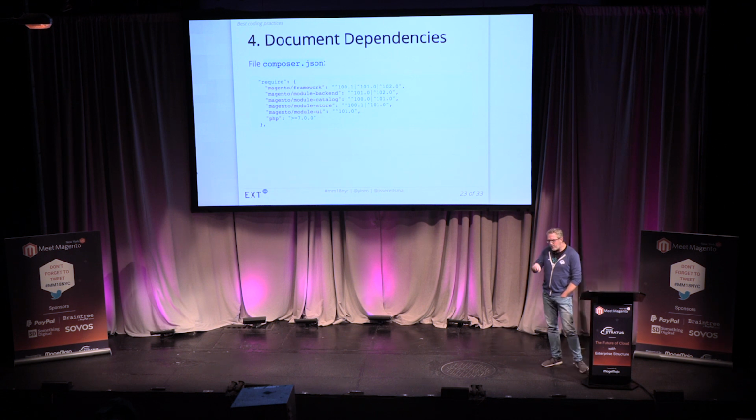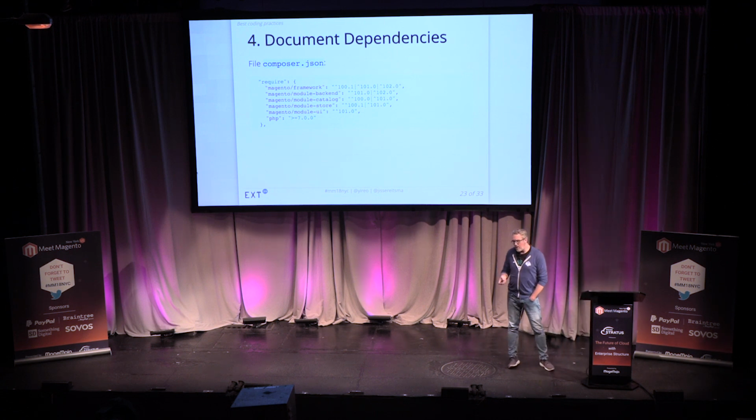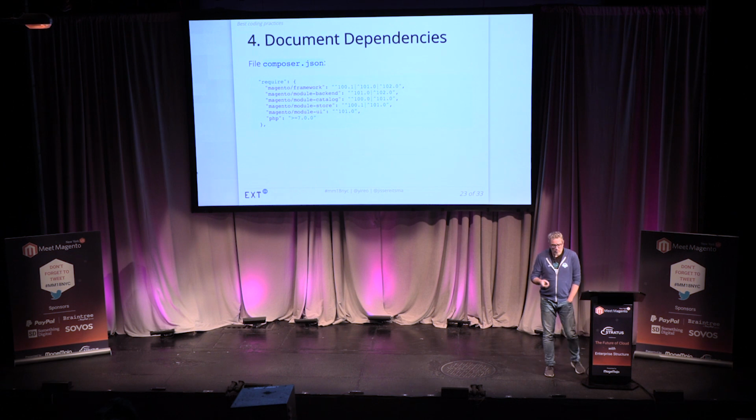So normally, whatever you see in the module.xml file should also be reflected upon in the composer.json, plus, well, whatever dependencies are there in Composer itself, so the framework, PHP, etc. And to do this again right, it's much, much harder than you initially think. So this is a sample, and it's a dummy sample. I'm totally sure that actually the versions that I wrote down here are totally wrong.